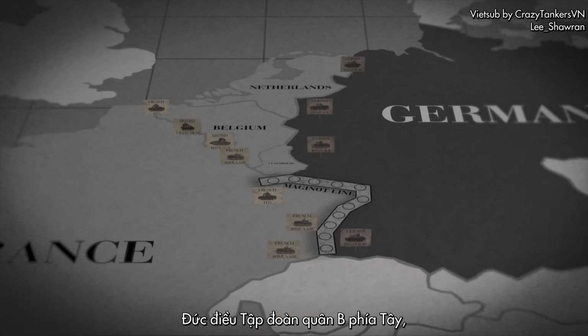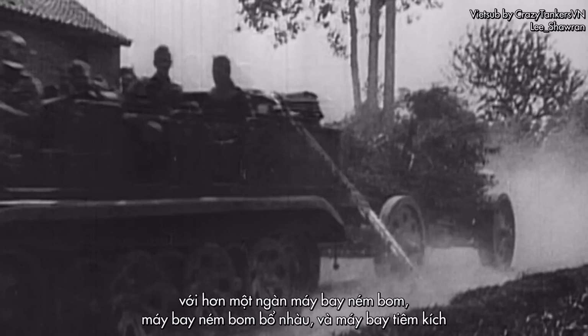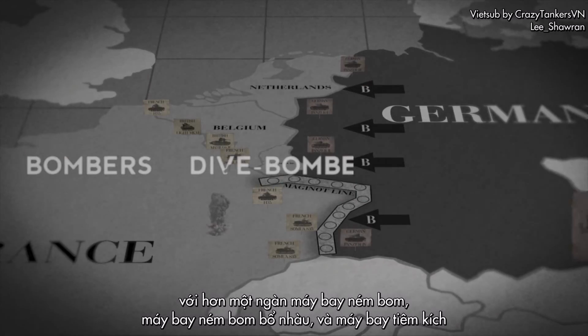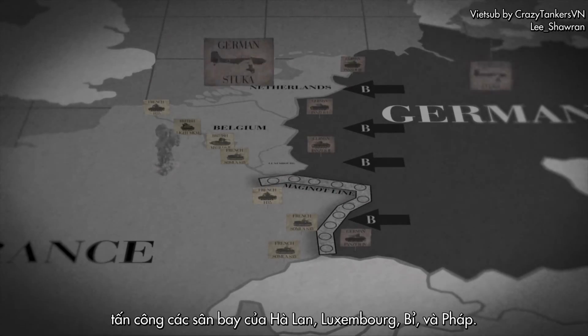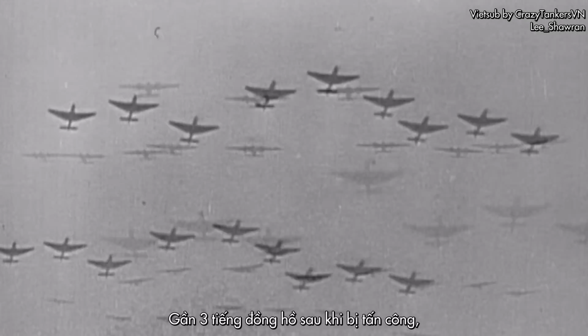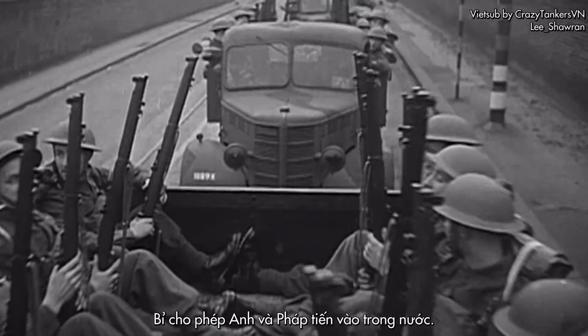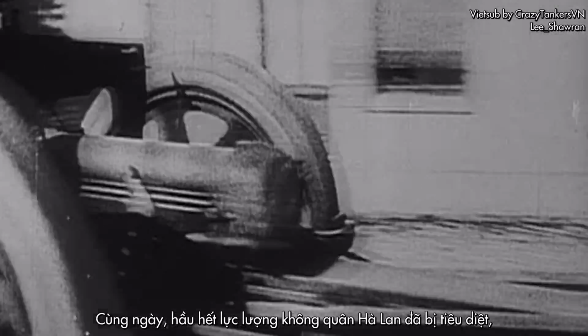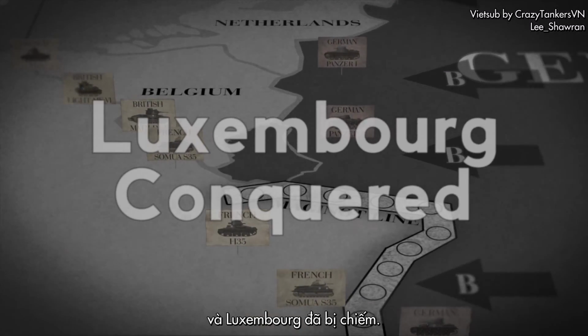Germany brings westward Army Group B, comprised of thousands of armored vehicles, while more than 1,000 bombers, dive bombers, and fighters fire upon the airfields of the Netherlands, Luxembourg, Belgium, and France. Nearly 3 hours after being attacked, Belgium permits the British and French to enter the country. Within the day, most of the Dutch air force is destroyed, and Luxembourg is conquered.